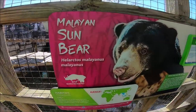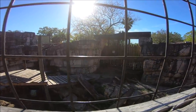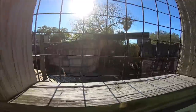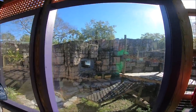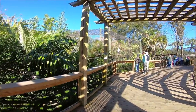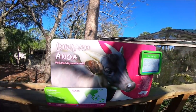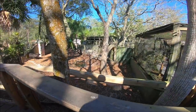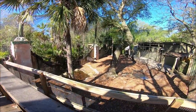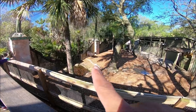This is the bear. You can stand over here. There's no window. Oh! It's a bear. It's probably feeding time. Something wrong with them here. Check this thing out. This thing is like a goat, cow thing. He's just chilling out over there.